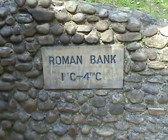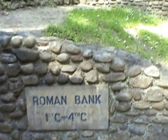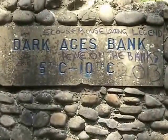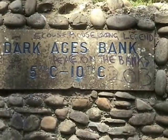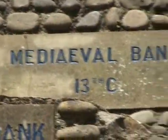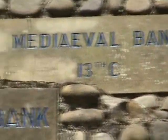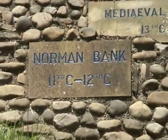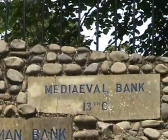Roman bank, 1st century to 4th century. There's Dark Ages bank, 5th century to 10th century, and further up is the Norman bank, and right at the top, beg your pardon, that's medieval, down to the Norman bank there, and right up to the medieval, that's modern times.